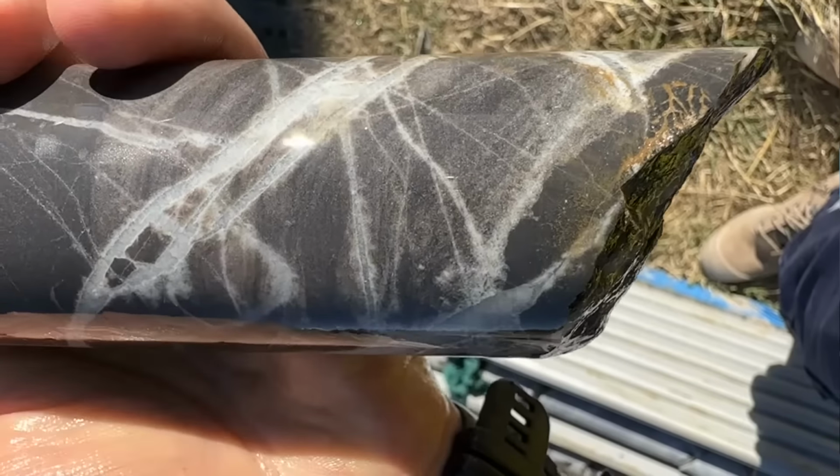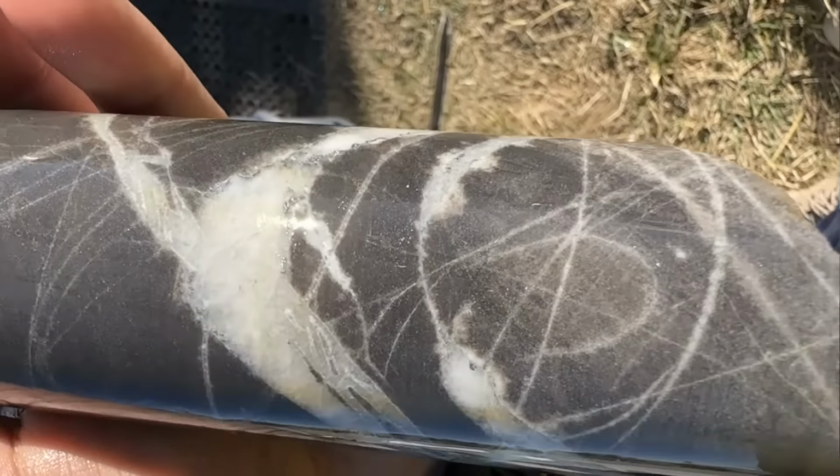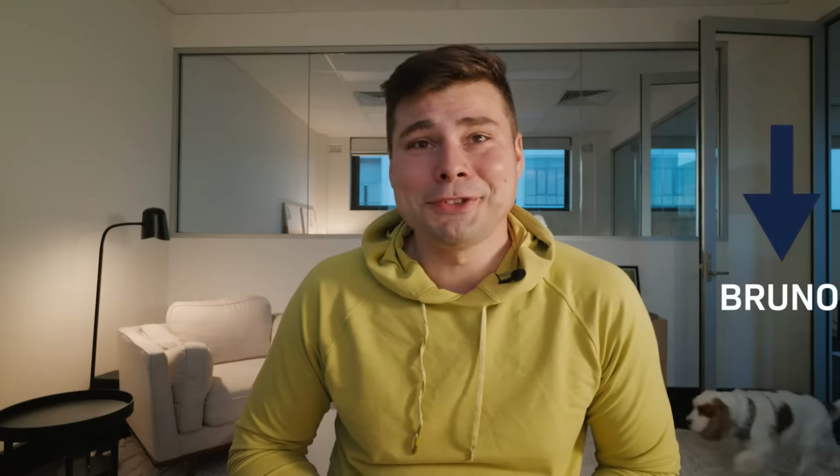It's a typical porphyry-style molybdenum deposit with quartz stockwork veins with molybdenite in different directions, cutting through the host rock. Molybdenum, by the way, is a very cool metal. It's ironically really soft, but when you add it to steel, it hardens the steel. It's conductive and soft, so it's used in conductive pads that need to slide well. It's also used in anything working at really high temperature and pressure, where it helps lubricate in extreme environments.